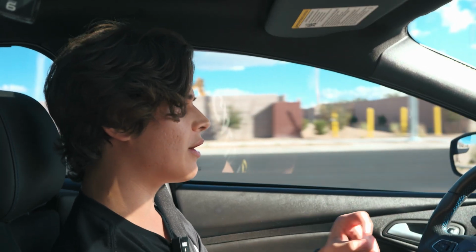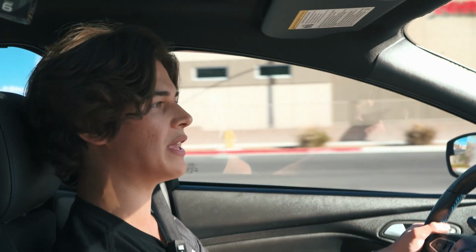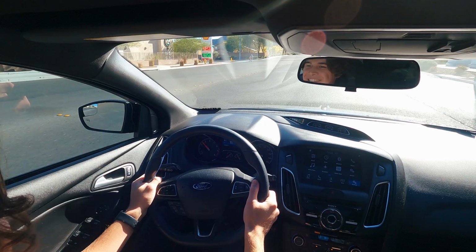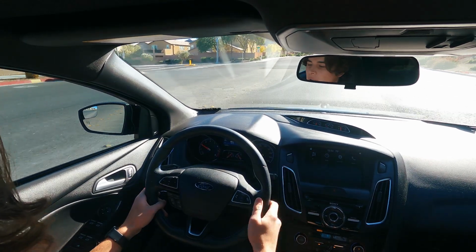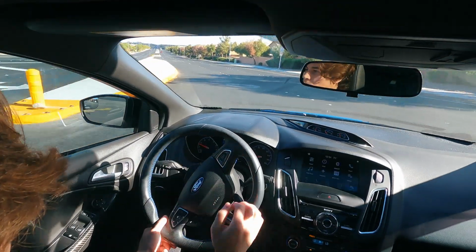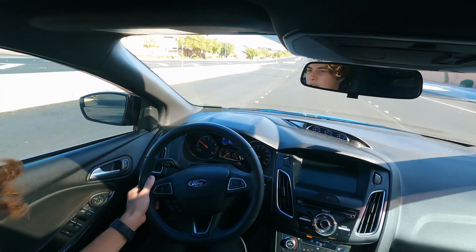And anyone can get used to this shifter. If you're new to manual and you want to learn it and you want to get a car that you can learn in and also have tons of fun in, this car's transmission is beyond forgiving. And you can use it in so many situations. It's such a fun transmission to drive. I'll give it one last piece of acceleration.